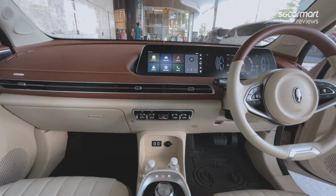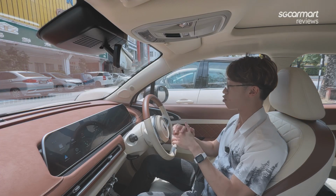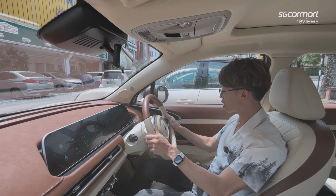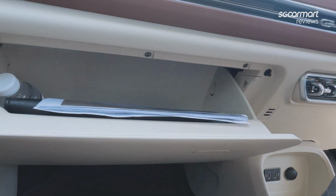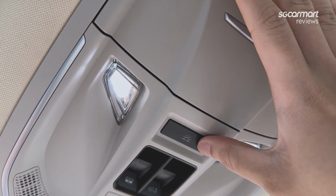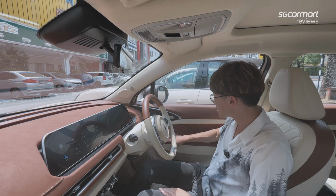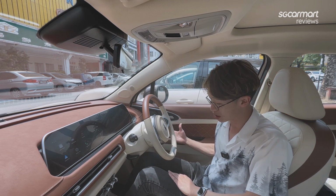I think one thing I must comment about the Good Cat's cabin is the fact that there is a certain level of robustness to the build quality here. The buttons and switches and everything feel very well damped. Even, for example, the glove box, if I open it, it falls down slowly. I'll put some Puro in there. The lights turn on and off with a softly emanating glow. So that's very nice. And also the color scheme is just very consistent throughout, and that makes the inside a very nice space to be in.